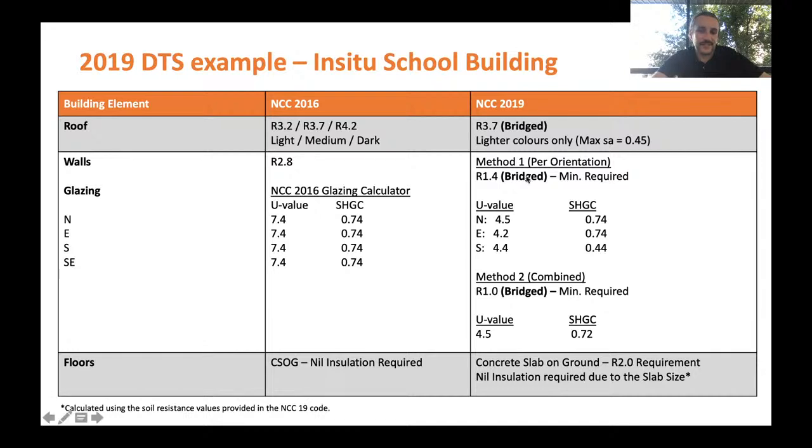And as we mentioned earlier, the other thing that's key to know is that method 1 provided individual results for north, east and south in this case, as west didn't have any glazing on it, and then method 2 gave you a more balanced result in between those method 1 results.